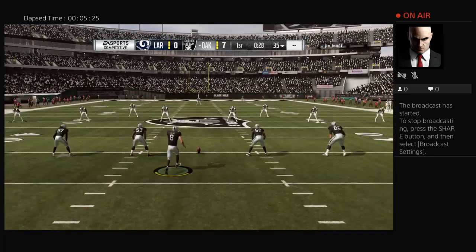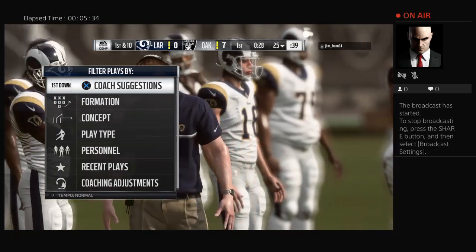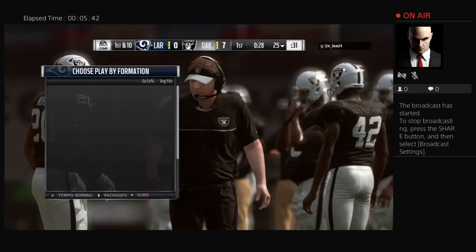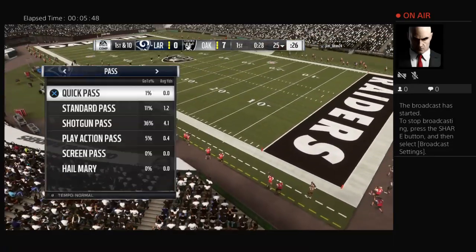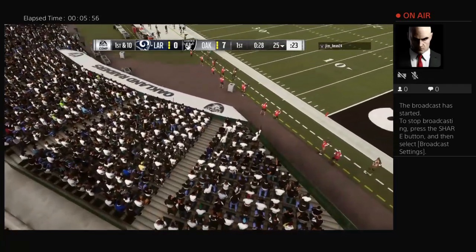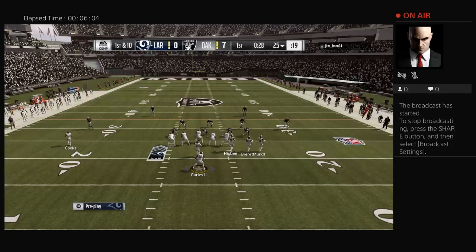Carlson now to kick this one away. And this will be a touchback as that sails over the end line. Goff will lead the Rams up here 1st and 10 at their 25-yard line.